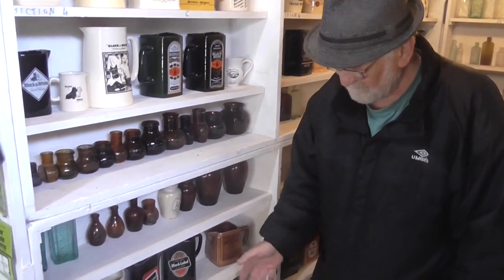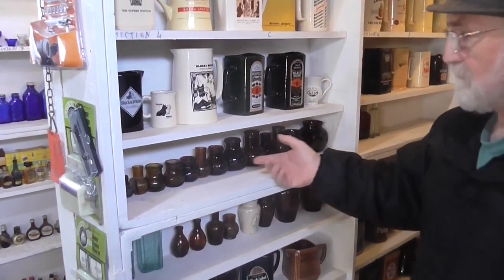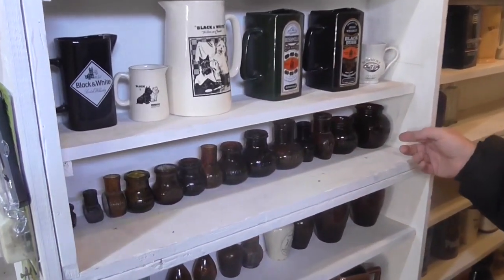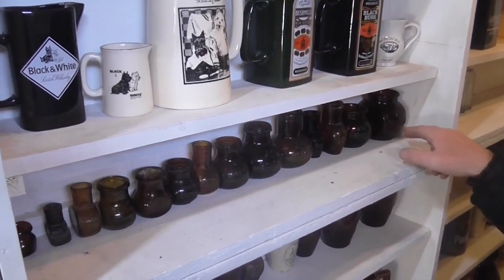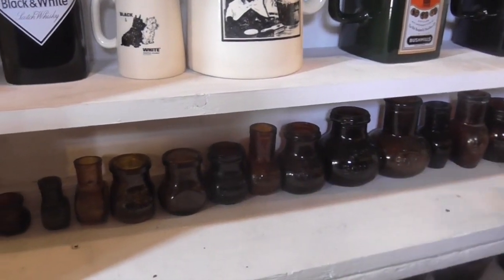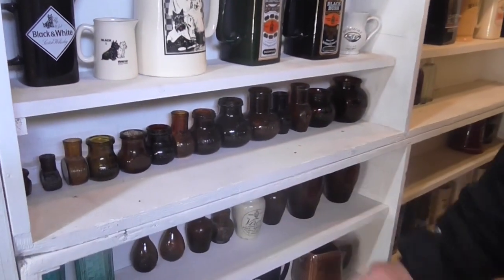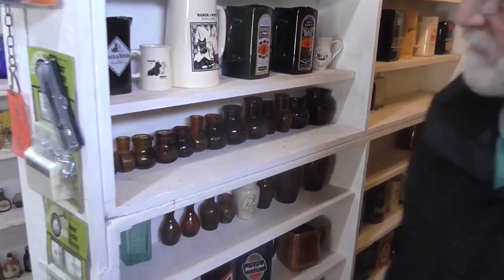And those are meat jars, or you've got Marmite and Oxo, Bovril, Virol, a collection of them sitting among that.